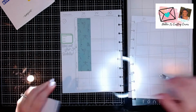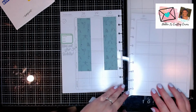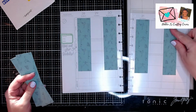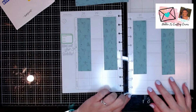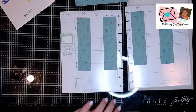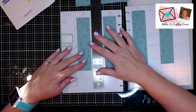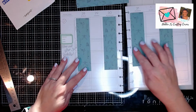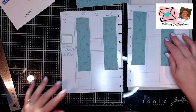I think I'm going to put steps down at the bottom. And I think this will look kind of cool. And then I can layer boxes on top. Got 2 extras. And then for the bottom section, and that's a 2-inch strip across the bottom. I can add something else. I think that's going to look kind of cool.